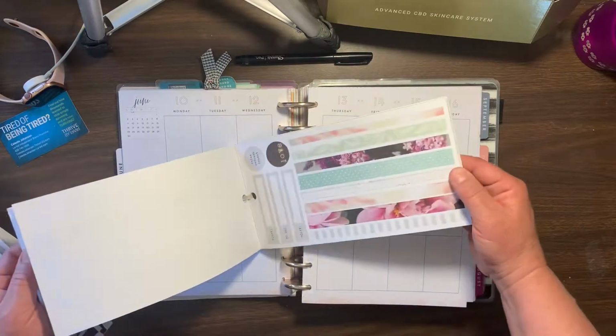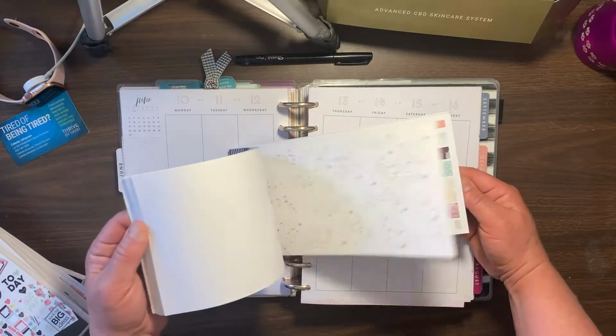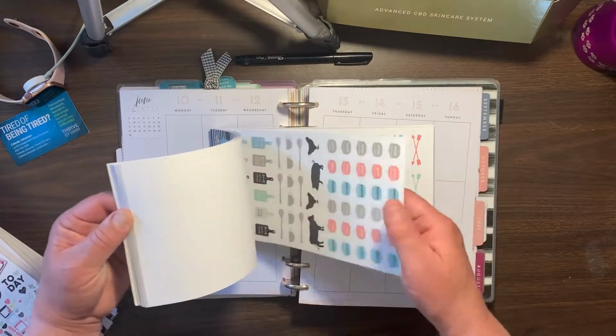This one does have the thicker washi, which makes it nice up here. So that is kind of nice. I do have a lot of thick washi on this one, because that is the biggest struggle, figuring out how to cover those up but still make it look nice.